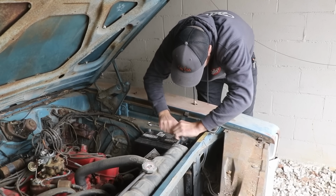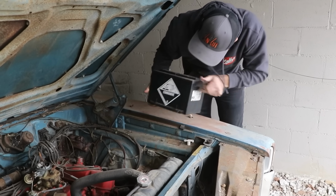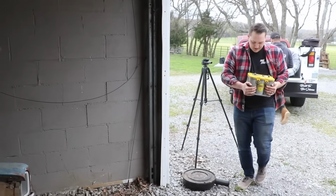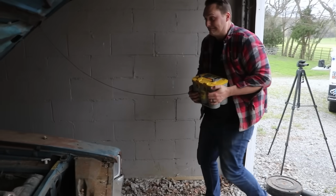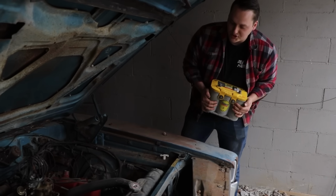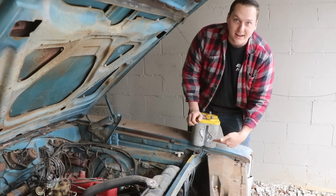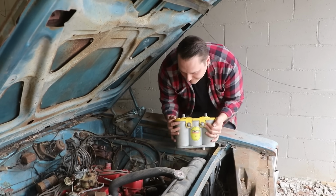That one's really on there. There we go, get rid of the old battery. And Dylan brought a battery to put in this thing. This battery is 2011, but it holds a charge better than any battery I have. Look, I've even cooked it on a header and it still works fantastic. So that's a big shout out to Optima right there.